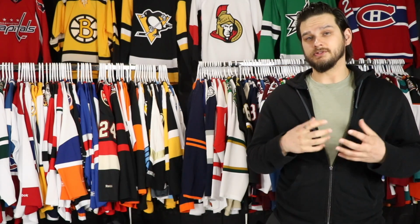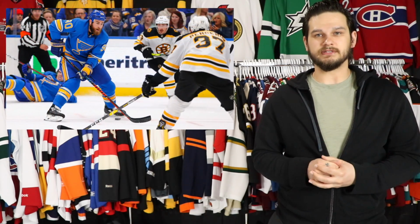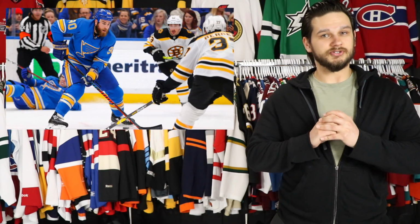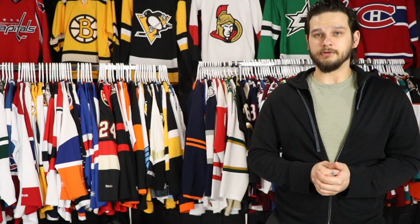Number 4, I'm taking the 2018 3rd jersey, kind of that reissuing of the 1967 and 2017 Winter Classic jersey. I absolutely love it. That shade of blue is so nice, and it looks fantastic on TV. Whenever the Blues wear that, I'm very likely to pay attention to that game. I can't really say anything bad about it.